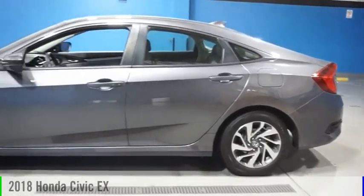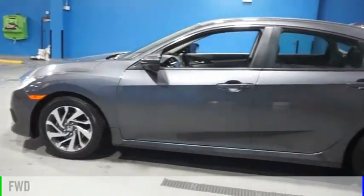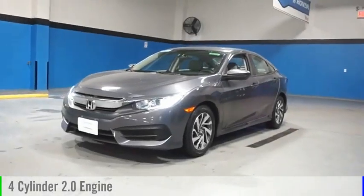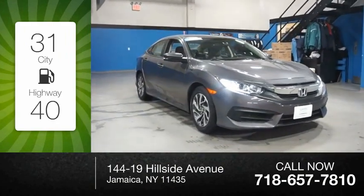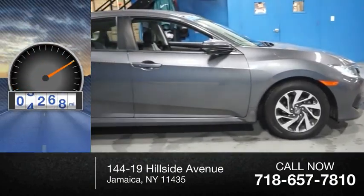Stop by and take a look at the 2018 Civic. This vehicle is powered by a front-wheel drive, 4-cylinder, 2.0-liter engine, and comes with a continuously variable transmission. Great fuel efficiency saves you money by requiring fewer trips to the gas station. This vehicle has less than 6,000 miles.